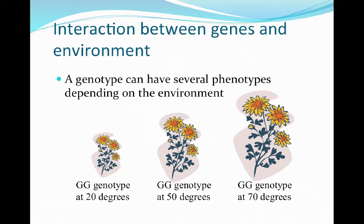All right, so let's talk about gene interaction, because genes don't necessarily solely act based on their genotype. The environment can have some sort of influence on them as well. So we actually see this example, and this is not the first time you guys have seen this, to where a genotype can have several phenotypes depending on the environment.